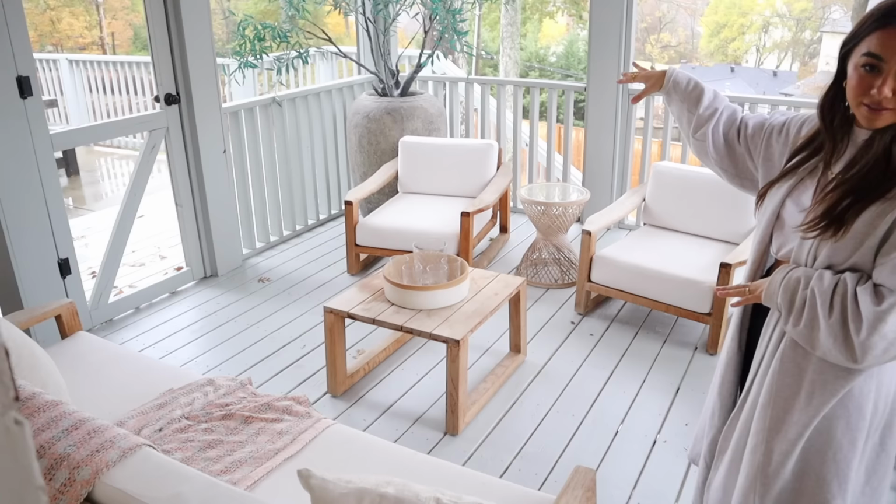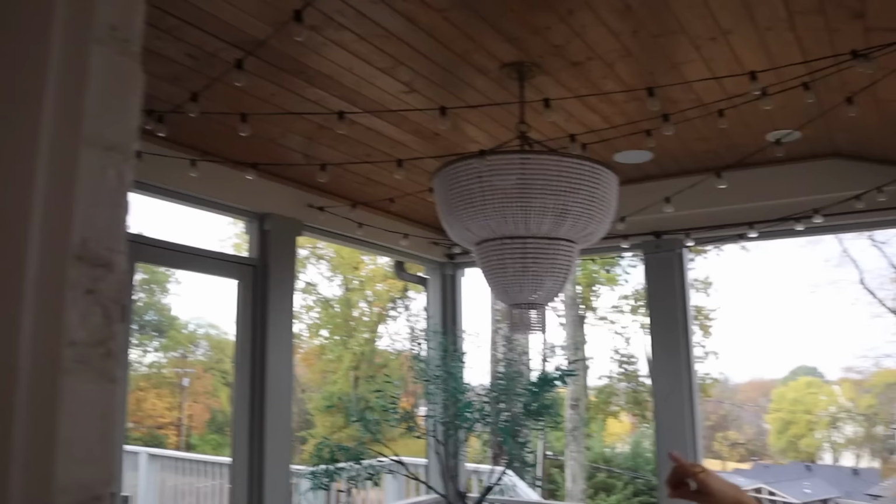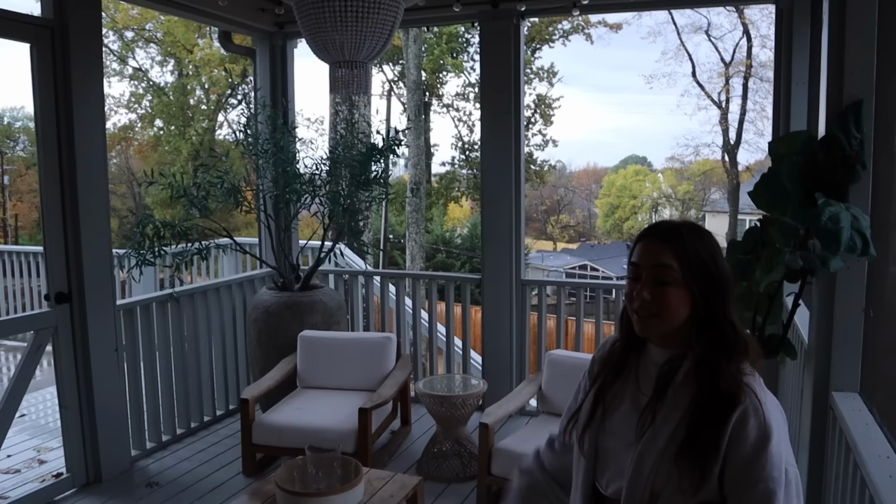All of our furniture is from Restoration Hardware, including the olive tree and pot. And this light fixture actually used to be in the dining eating space, and Hunter had the idea of bringing it outside. So we brought it out here, and I think it made it feel really cozy and homey. It's cute. I would love to redo this porch and make it really warm, but that's a project for spring, I think.